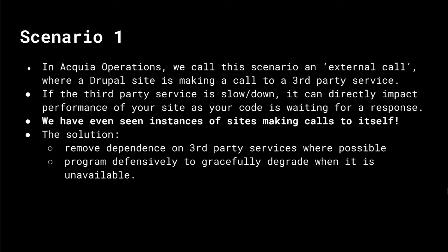While in operations, I have seen instances where your process is making calls back into the website, but because all of the PHP processes are in use, you're waiting for the result of a call that can never complete because all of the processes are in use at the moment. So that's kind of an interesting issue.